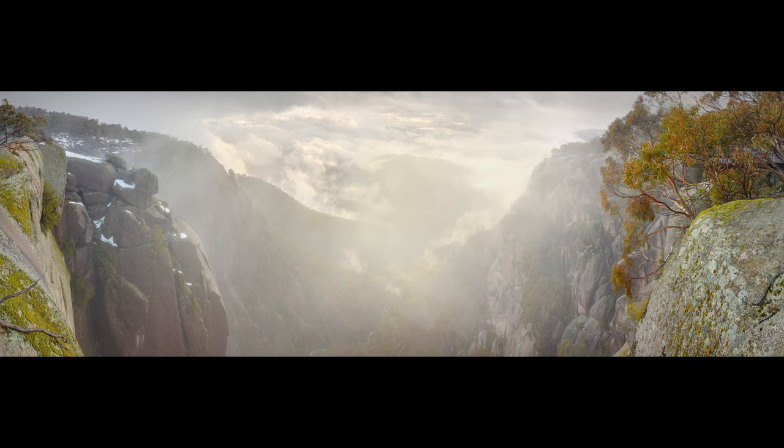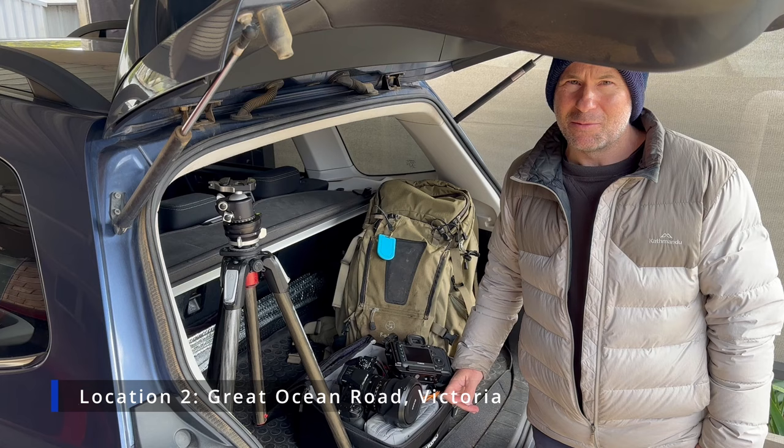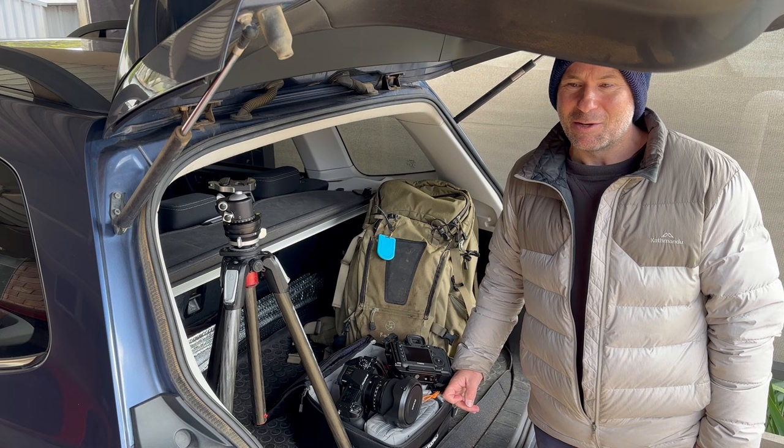During this period, we also had a trip down to the Great Ocean Road here in Victoria. Had a great time. Didn't have a lot of time for videoing the content though. Mainly focused on the photos and just enjoying the experience. But we did capture a little bit of a highlight here and there, and I'll put those up now along with the images that we got. Hope you enjoy them.